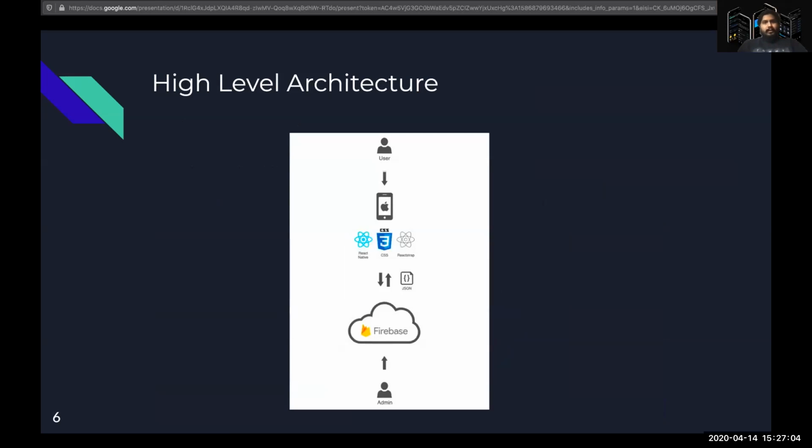Thanks, Jeff. Hey guys, I'm a front-end developer of this team. In the architecture here, user is a patient of Dr. Bishop's and admin is our client itself. There are two technologies we have used. One is front-end and second is back-end.